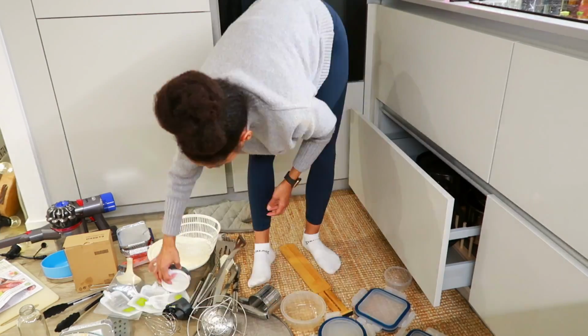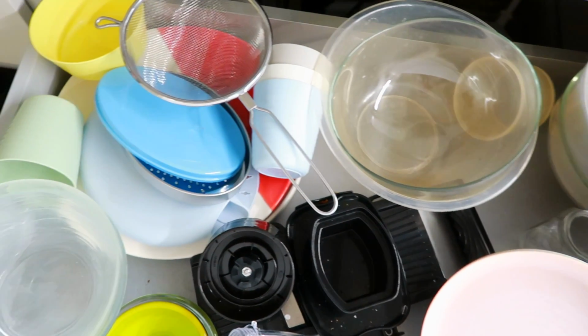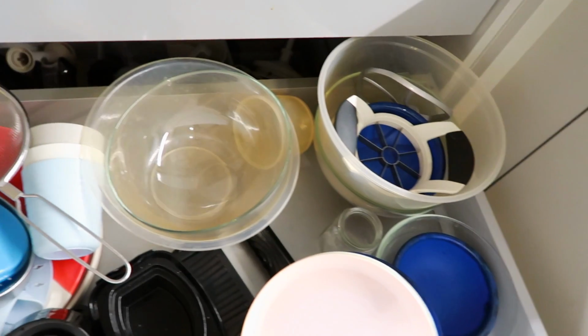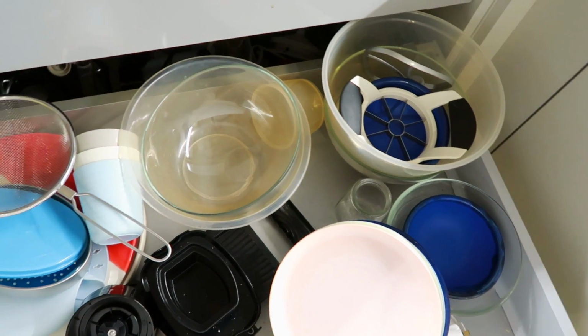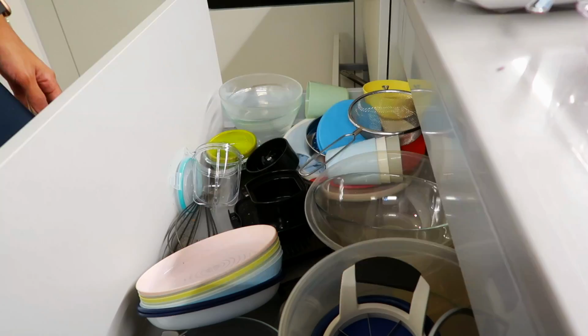Now I have 4 drawers altogether that I'm going to be organizing today. This is another drawer. Normally I keep plates and bowls in here, but I've moved those to a different cupboard, which I'll show in a different video. And this, as you can see, is just full of random things. It is completely messy, and this is the drawer that I'm going to be tackling next.